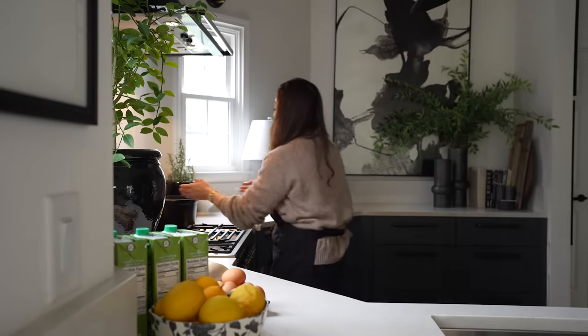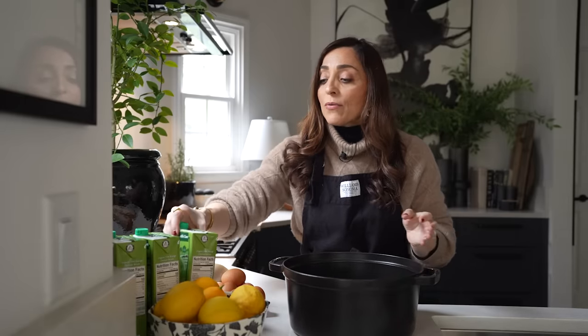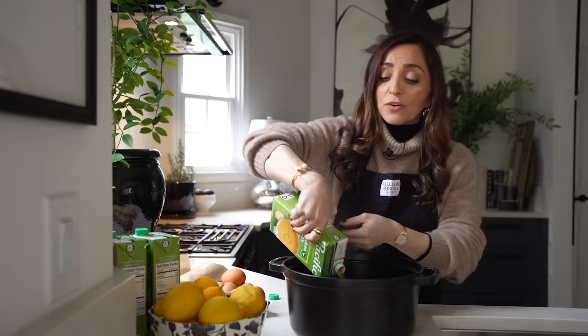So the first thing that we're gonna do is fill our pot. I've got my gorgeous cast iron pot. I love this one because it heats everything really well. And we are just going to fill this up with some chicken broth and get it boiling on the stove.